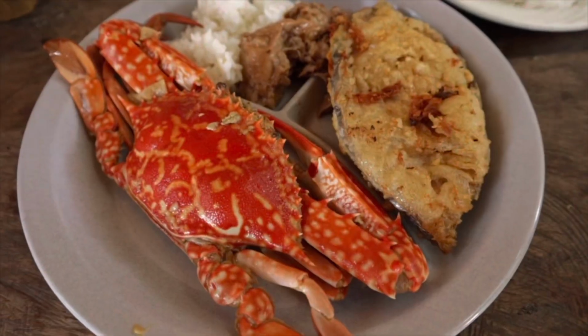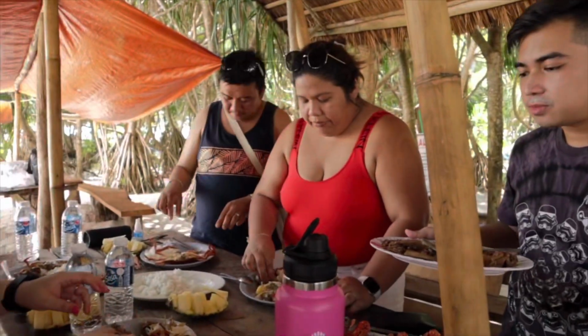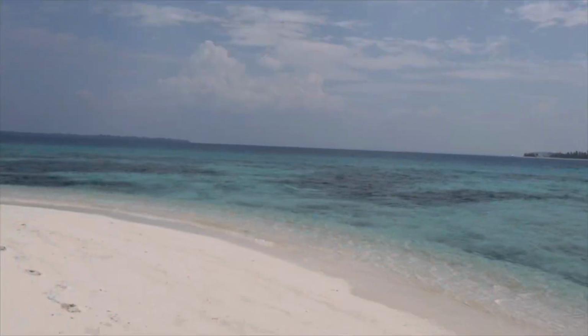This is our amazing lunch in Patawan Island, and I really love the crabs, and this is the group that I am with.